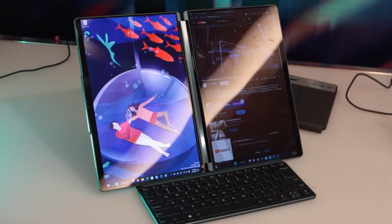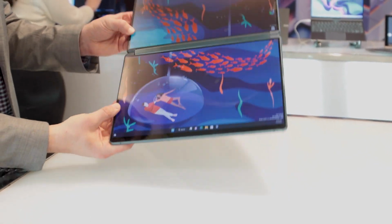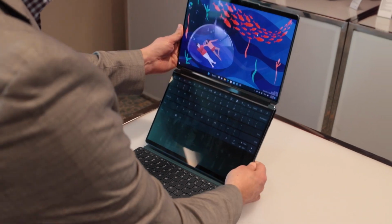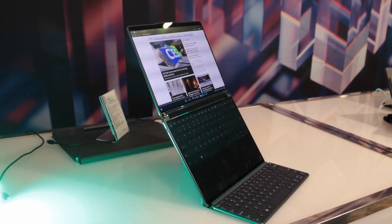The YogaBook 9i is a laptop that's designed to turn heads with its dual 13.3-inch OLED displays. You can use this convertible in tent mode for giving presentations, in tablet mode for entertainment, or you can leverage the included stand and open up both displays. Take your pick from working in landscape mode with two apps side by side, or in portrait mode.